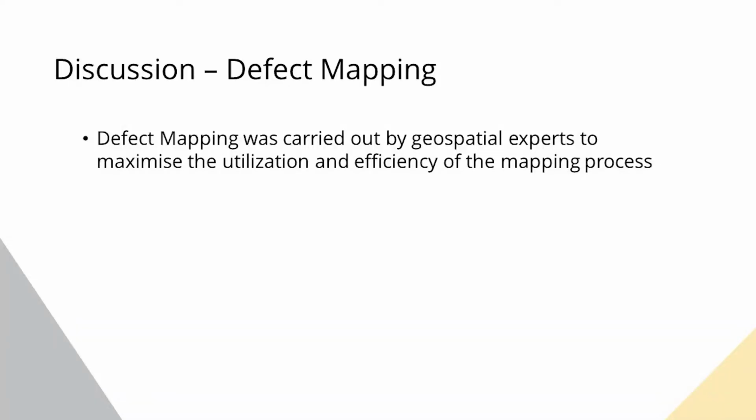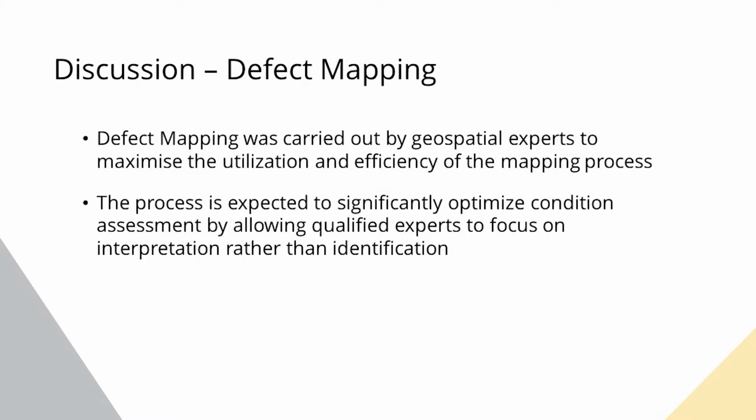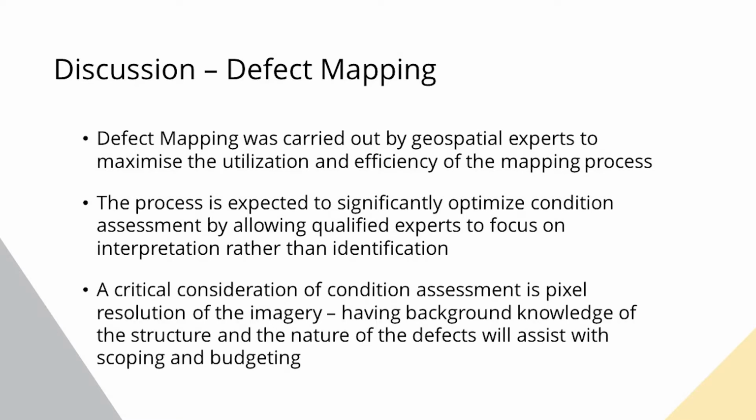Well, it should be noted that the defect mapping was carried out by geospatial engineers. Their capability with working with geospatial data maximised the utilisation and efficiency of the mapping process. But the results are only factual, with no interpretation or engineering assessment. Of course, a proper condition assessment of the structure would also require review and interpretation of the results by a qualified expert. Nevertheless, the process is expected to optimize the condition assessment process by allowing qualified experts to focus their time on interpretation rather than identification.